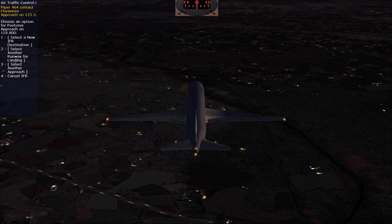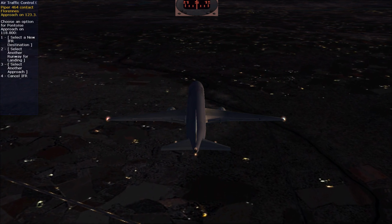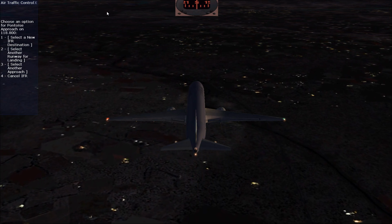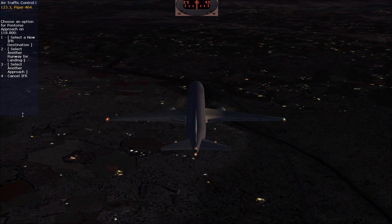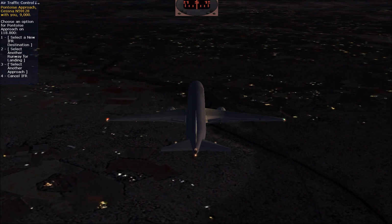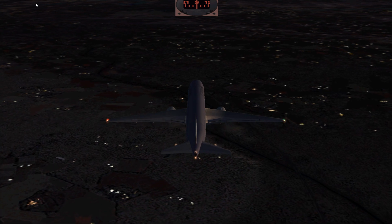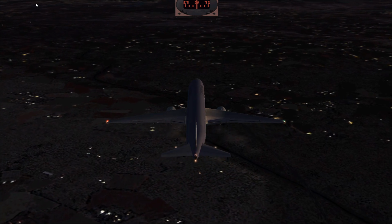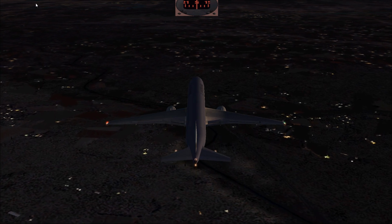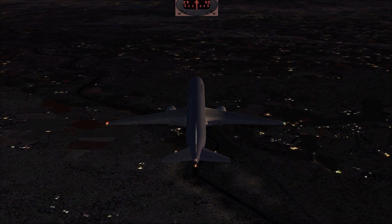Piper 464, contact approach on 123.3. 123.3, Piper 464. Approach, Cessna November 59128, with you, niner out. Cessna November 59128, approach, roger, current altimeter 2992.